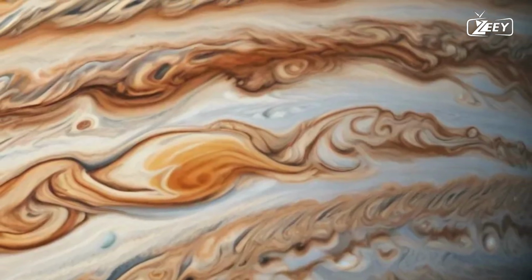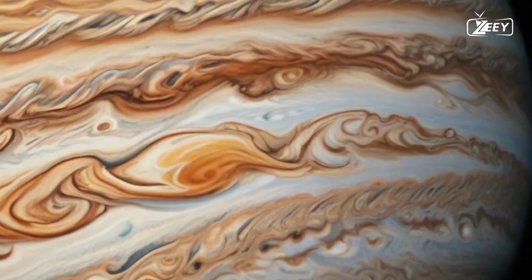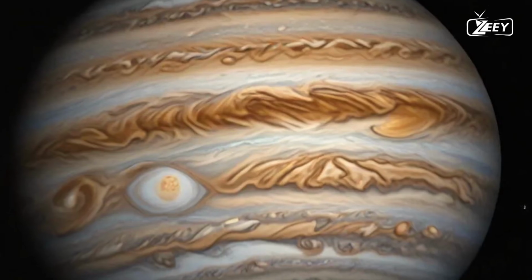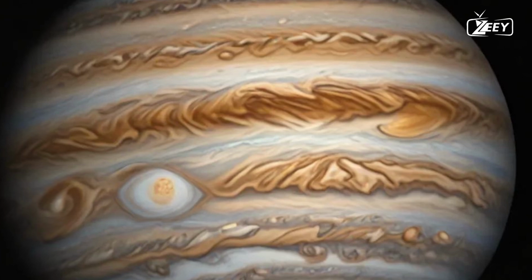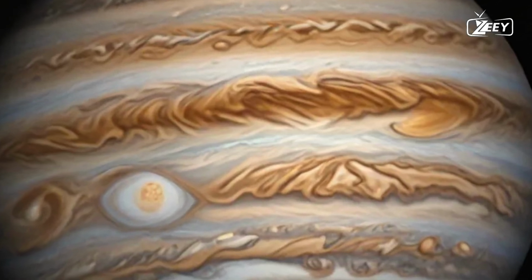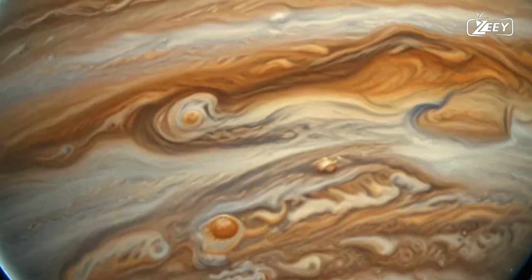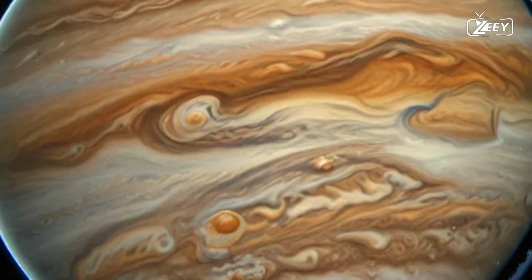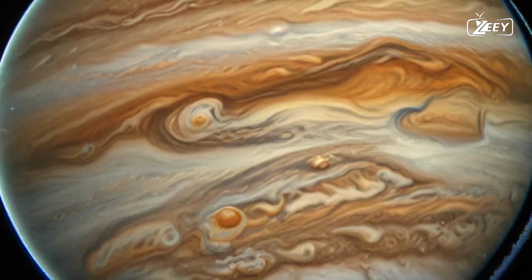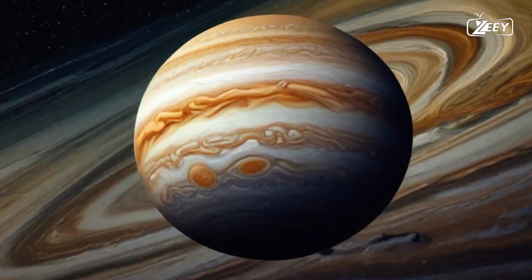Ganymede, the largest moon in the solar system, is unique not only for its size, but also for being the only moon known to have its own magnetic field. Its surface features a mix of two types of terrain: bright, icy regions, and darker, heavily cratered areas. This diversity offers clues about the moon's geological history.